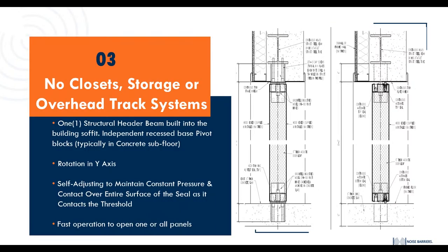Very quickly, section drawings of how the track would embed in a concrete floor, how it attaches to structural. We handle all that drawing interface with an engineer. Early on in the design, we want to make sure that you have a heavy enough structural beam up there. And then through the submittals, we're very involved with where and what our blocks will need to go and how to prep for them. Rotation on the Y-axis, self-adjusting, maintain constant pressure. Yep, all right. I think that says enough about that.